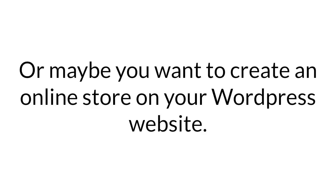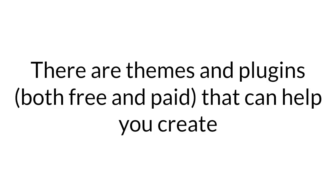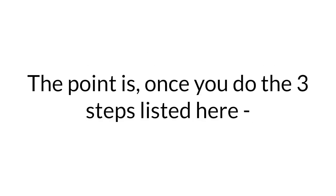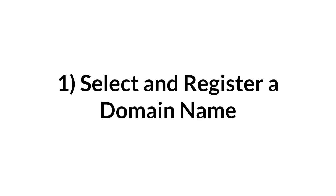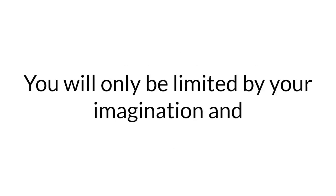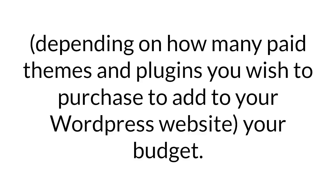Or maybe you want to create an online store on your WordPress website. There are themes and plugins, both free and paid, that can help you create a wonderful looking online store from which you can start selling physical and/or digital goods today. The point is, once you do the 3 steps listed here, select and register a domain name, purchase web hosting, and install WordPress, and you have your initial WordPress website installation complete and ready to go, the sky is the limit. You will only be limited by your imagination and, depending on how many paid themes and plugins you wish to purchase to add to your WordPress website, your budget.